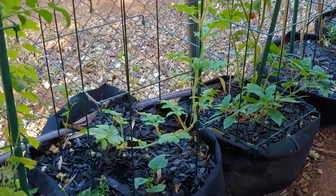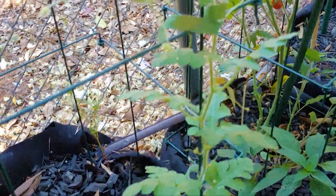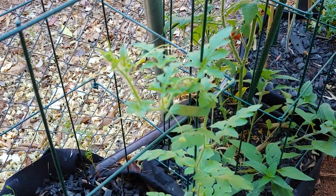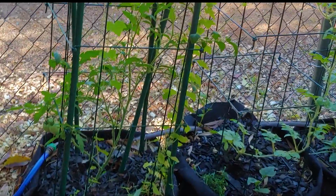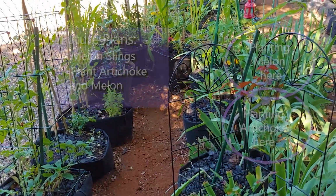The melon plant is doing wonderful with the tomato cages. It seems like the melon plant has been growing an inch nearly every day with this recent heat wave. Future plans for this area: I need to monitor the melon plant closely to place the fruit in slings. I also want to plant some melon and artichoke with the corn.